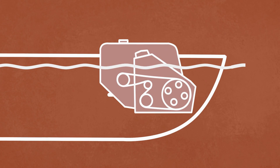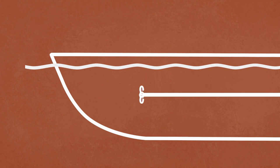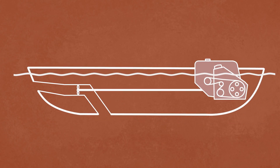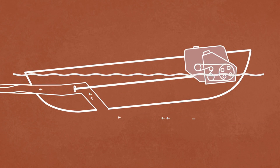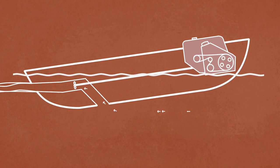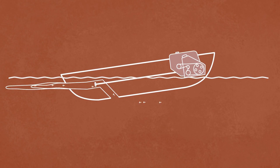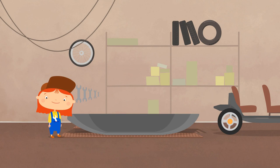The car engine that turns the wheels will now turn the axle and the propeller. This propeller will push behind the water that comes through the bottom of the boat. This is the way the amphibian increases speed. Let's proceed.